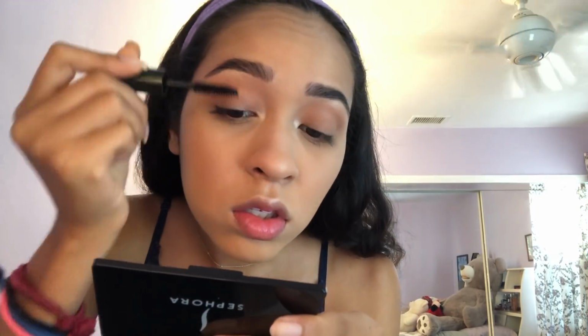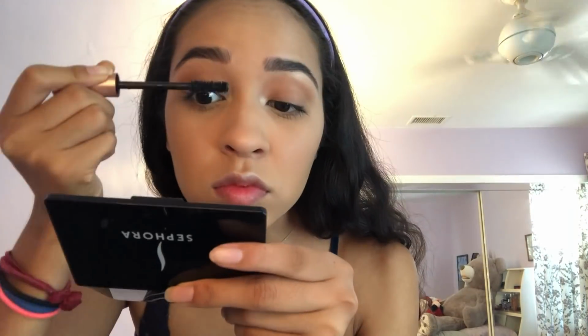So now we're moving on to mascara. I'm using the sample Clinique size and a L'Oreal mascara from the drugstore. So we're going to use the Clinique one first. I like to apply this first because of the brush. It doesn't make my eyelashes too clumpy. And then after, I like to apply the L'Oreal one to add length and volume.